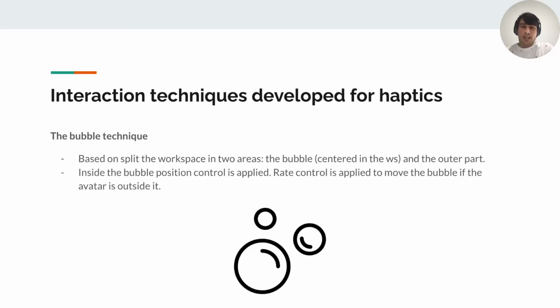There are also some techniques especially designed for force feedback haptic devices, such as the bubble technique. This technique is based on splitting the workspace into 2 zones. We have a bubble in the center of the workspace, and then we have the rest of the workspace. Within the bubble, you can interact with all the elements there. And we can move the bubble in the scene by pushing the surface of the bubble towards the direction we want to move it. So we are moving the bubble like if we are using a joystick.